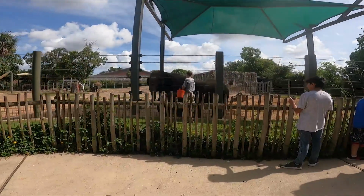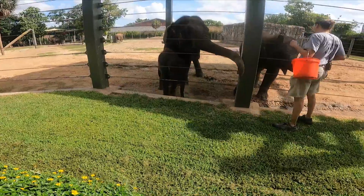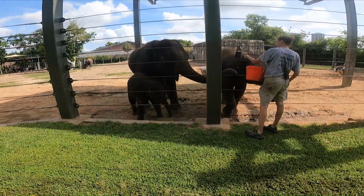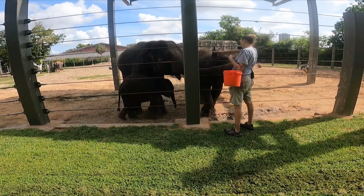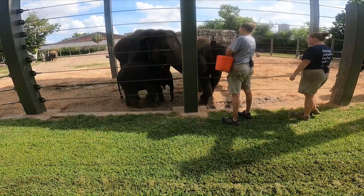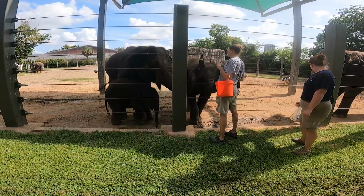Oh, look, they're feeding the elephants. Oh, I want the baby. I want the baby one. Look at the baby. Trying to train it to ring the bell for food.